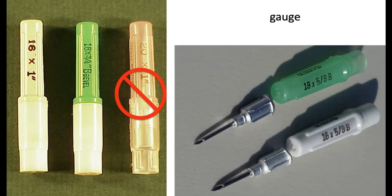The other place gauge may come into play for you is if you're filling a multiple dose syringe where you're trying to fill a 50 cc barrel of that syringe. You can fill that a whole lot quicker with the 16 gauge needle than you can with an 18 gauge needle. While giving the vaccine itself, either 18 or 16 works fine. You may lean towards a 16 just from the standpoint of filling that syringe.